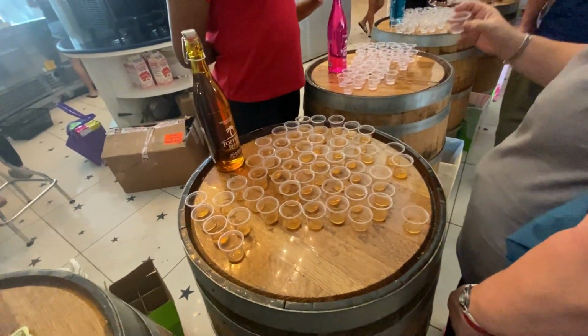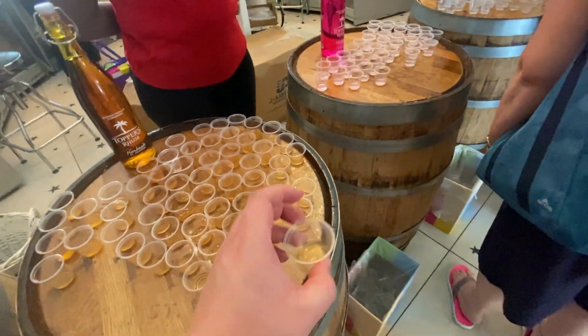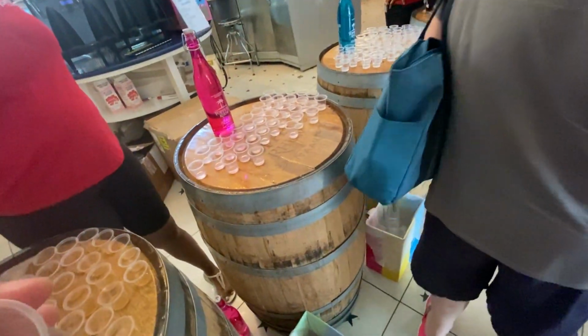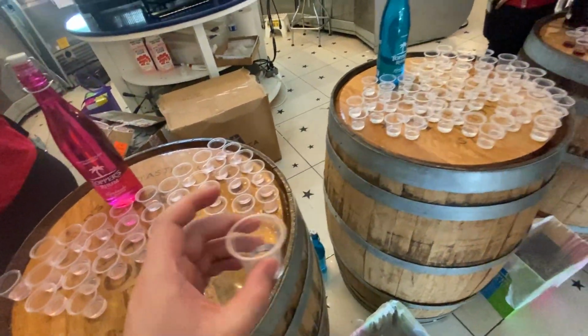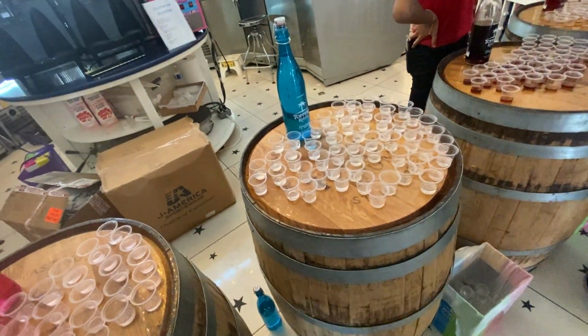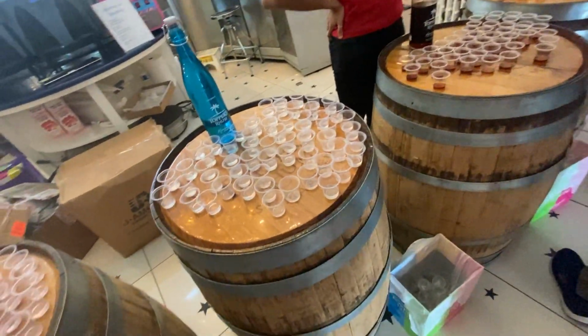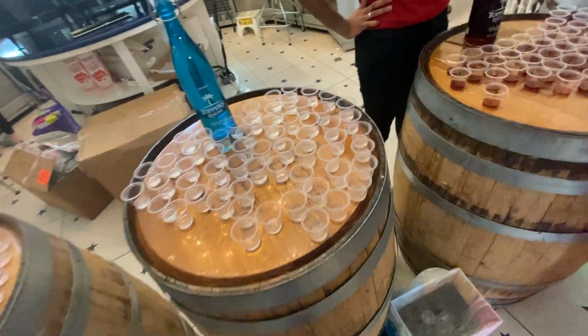Banana, vanilla, and cinnamon. Let's try some of this. Ooh, that's nice. White chocolate raspberry. Fruity. Coconut. I don't know if I like coconut.